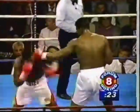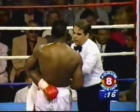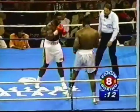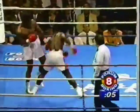Tucker trying to put some punches together and enjoying a pretty good round. Yes, he is. The best round. There's that shot to the hip again, and he complains to the ref. One hard warning. Another hard warning. One soft and one hard. I wonder if two softs make a hard warning.